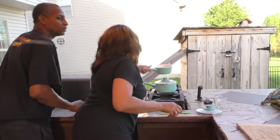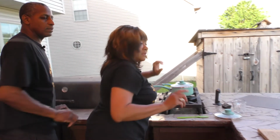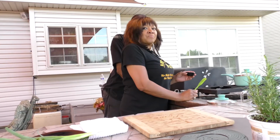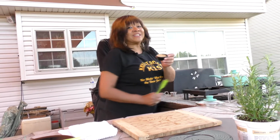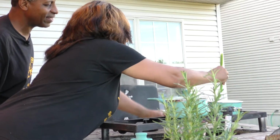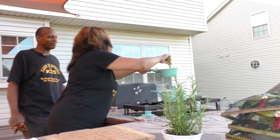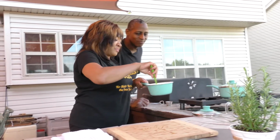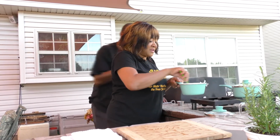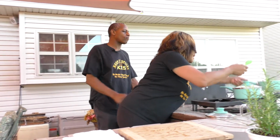Oh, hold up. I forgot my Keep It Spicy brown sugar. Let me add a little bit of that to this. So we're also going to add our delicious gourmet smoked Keep It Spicy brown sugar to this. Just a little bit, just enough to get that sweetness to it. He knows I like my salmon with a little sweetness going on and fruity. So this is going to be so good, you guys.